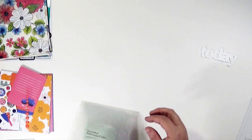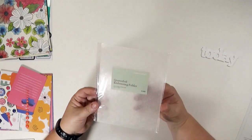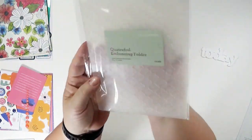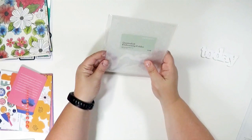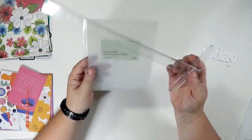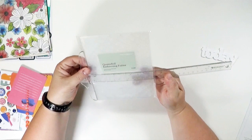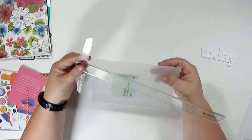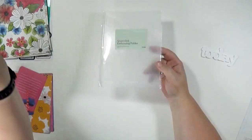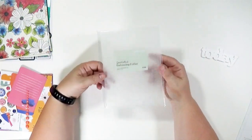So the other thing that we got from Close to My Heart is their quatrefoil embossing folder. Let's see the pattern there, and this is a pretty large embossing folder. It seems larger than some of the other ones that I have. It looks like it is about 5 1/4 by 7 1/4. So it's definitely bigger than most of the ones that I have. So this will definitely do a card front if that's something you're interested in.